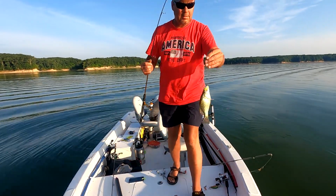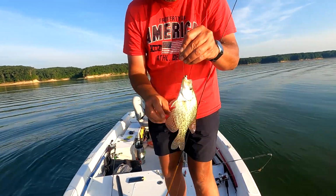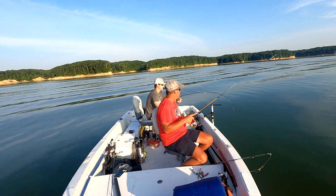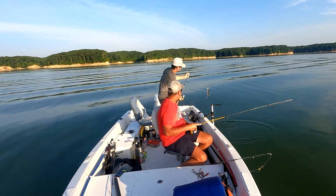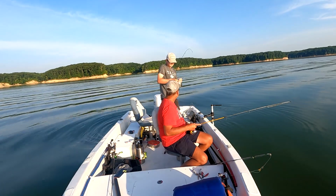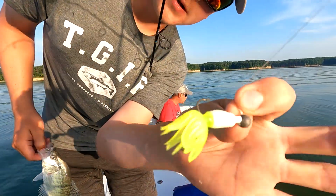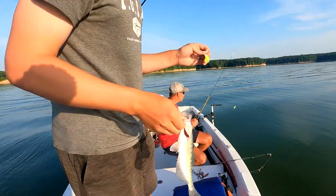Oh, he jugged it. Little 1/8 ounce jig head with a little grub on there. And this guy downed it pretty good. Nice. Oh, yeah. That's a nicer one. Yeah. Alright, get some more. That's what we're using right there. Bought it from Walmart last night. Nice little crappie. White crappie.